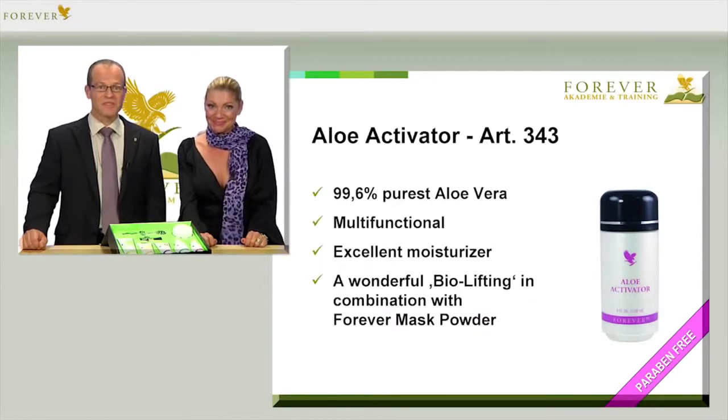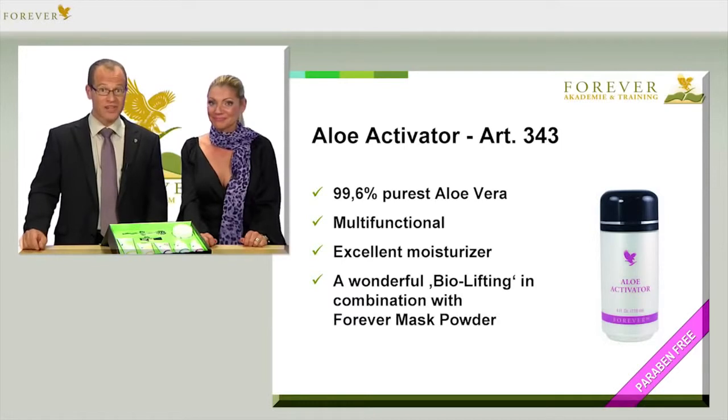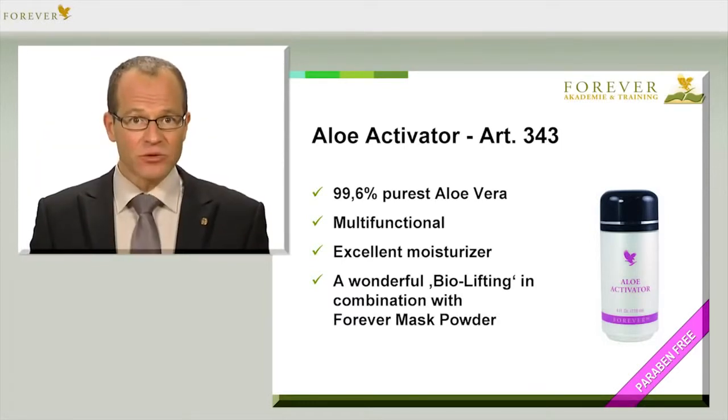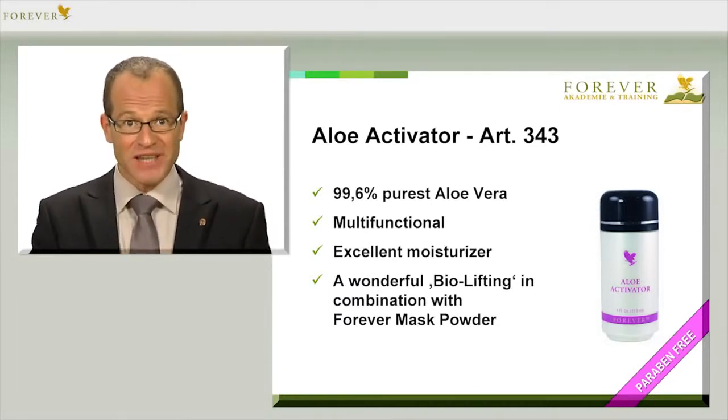Let's take a closer look at the Forever Aloe Activator, because this product on its own is at the top of the range in the Forever product palette. The Aloe Activator consists of 99.6 purest aloe vera. That's the highest percentage in the entire product range.